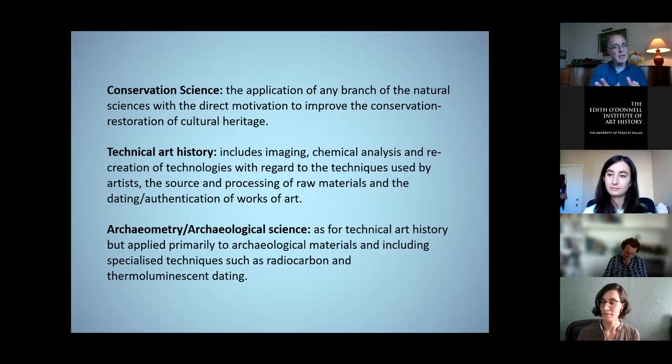And it seems to me that it's waning from the science of conservation to the science of technical studies for the support of understanding of workshop practices and curatorial and art historical issues. We will see, that might be a point for discussion at the end of the talk.